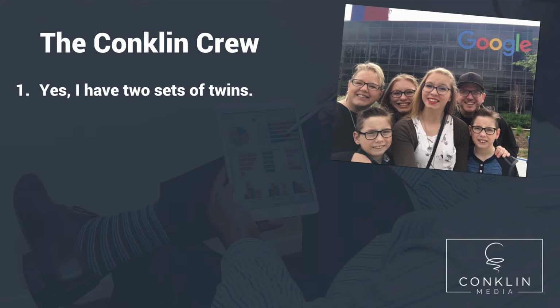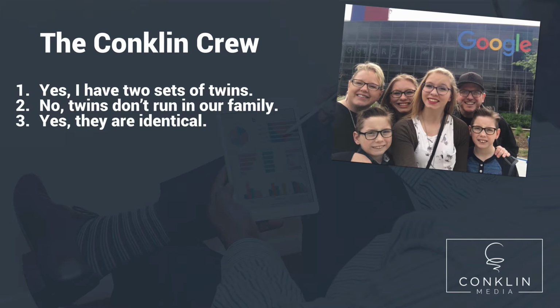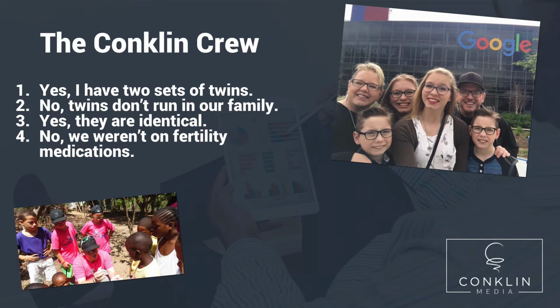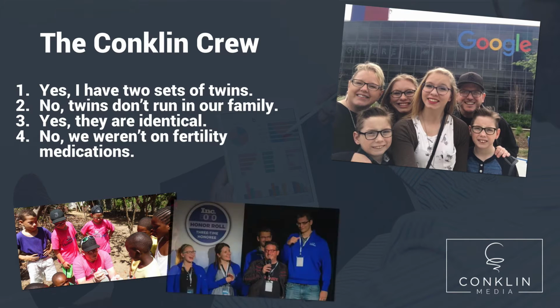And the questions that I always get when I tell people that I have two sets of twins, no, twins don't run in our family. Yes, they are identical. And no, we weren't on fertility medications of any kind. So those are the typical questions that I always seem to get. So here's me and the boys. We're in the Dominican doing a water project. It's something that we're super passionate about. We work with Humankind Water and we go on these trips where we actually bring water into these different neighborhoods.